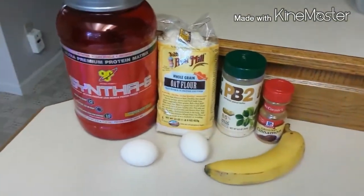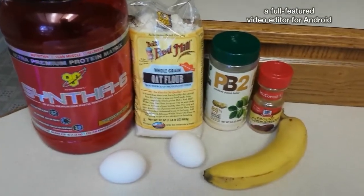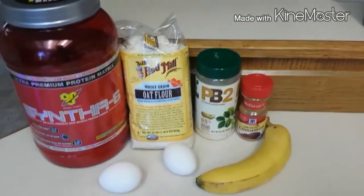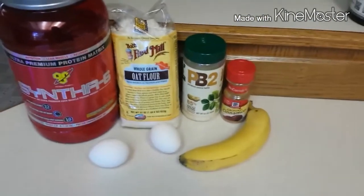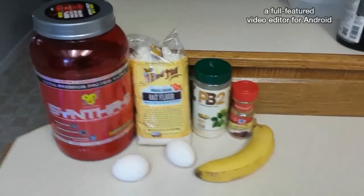What's going on? Protein pancakes. First meal of the day. I'm going to take all these ingredients you see right here. Got the chocolate peanut butter protein, oat flour, powdered peanut butter, ground cinnamon, and banana, a couple eggs. Going to make some protein pancakes.